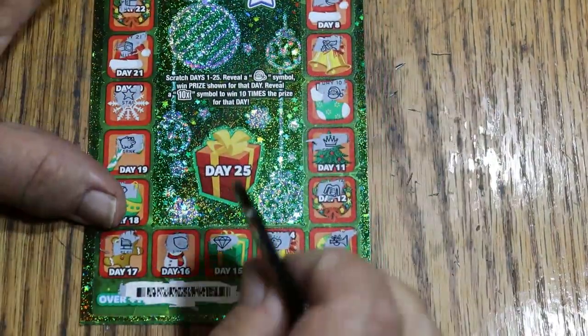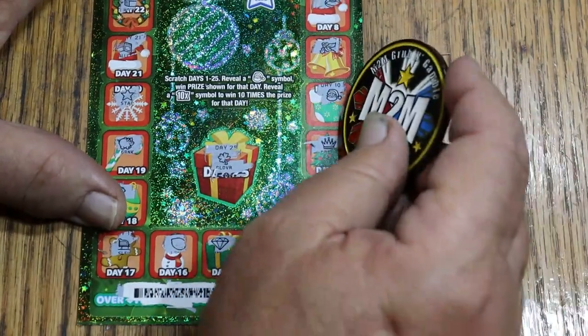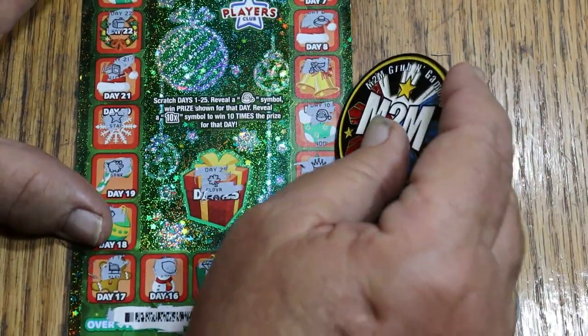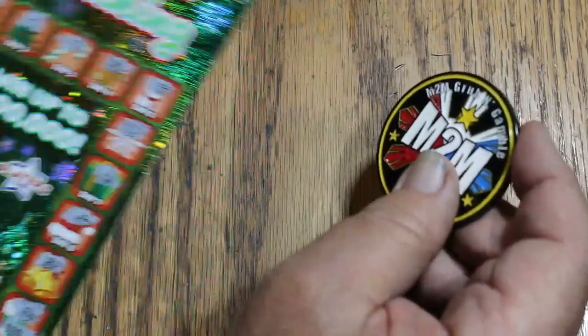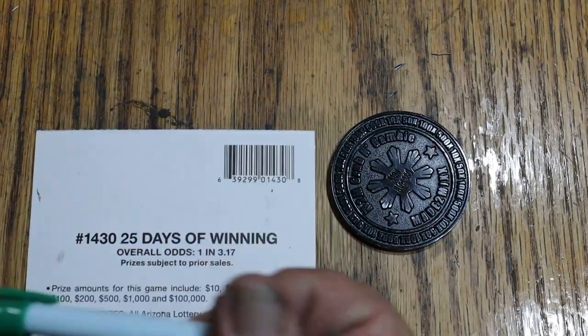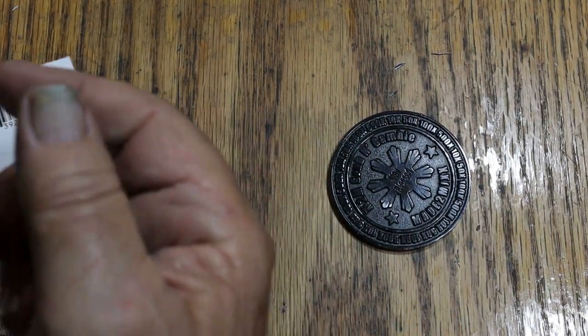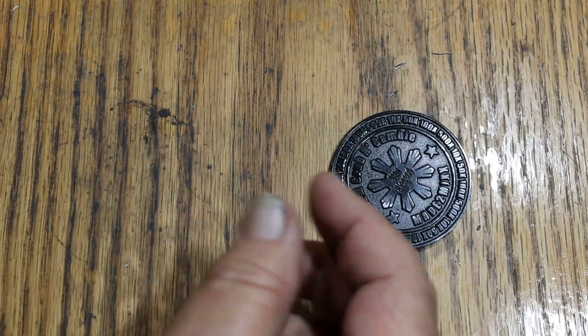And on day 25, no. So what do we get on this one? And we get the 10 bucks. Tell you what, I'm not going to ring the bell for $10 wins. No point in that. Anything above 10 gets a bell. All right, moving on.